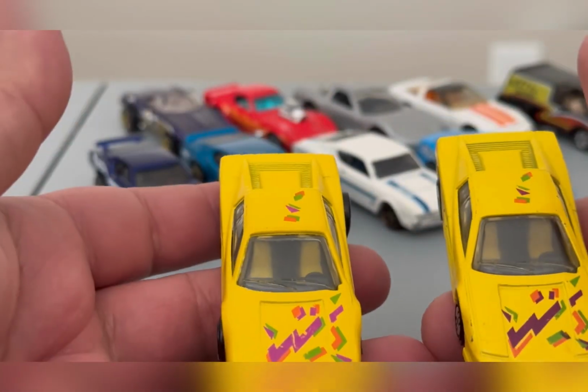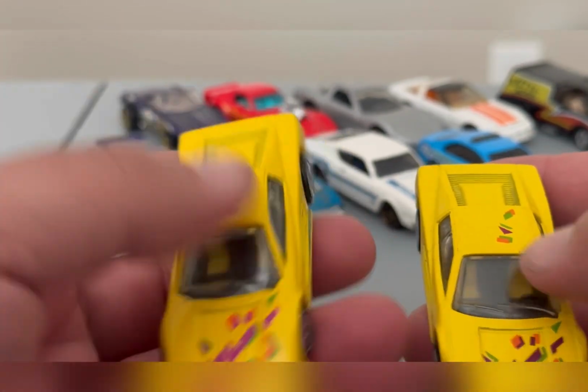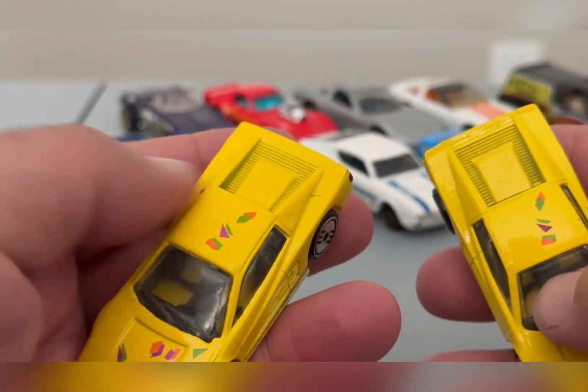I'm really impressed with that. I'm pretty proud of myself. I did an alright job on that. But anyways, I just wanted to show you that you can get those off there.